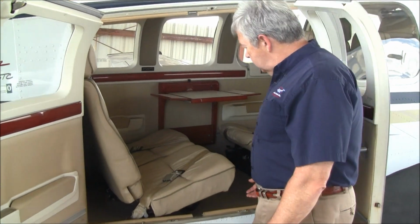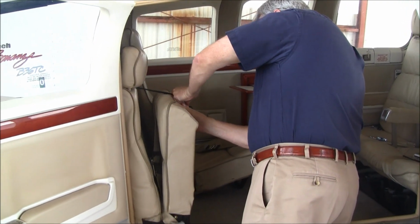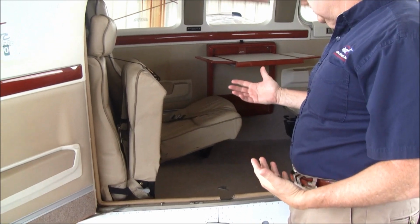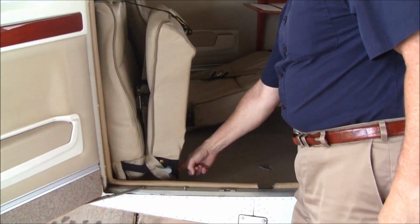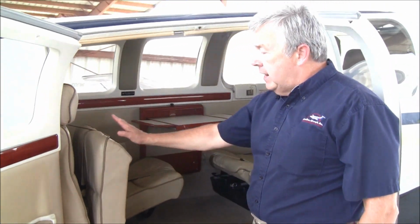One of the features that everyone loves about the B36TC is the flexibility of the cabin with the reversible club seating. Let's take a look. These seats can be folded up out of the way, just this easy, to give you more leg room. If you want to take the seats out, you've got 2 pins on each seat that you simply pull. You don't need any tools. And you can actually take the 2 rear seats out in less than 30 seconds with no tools.